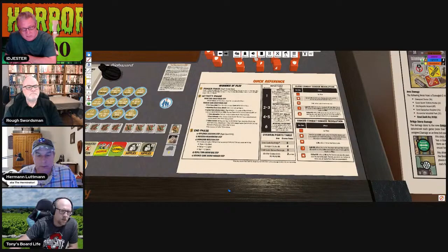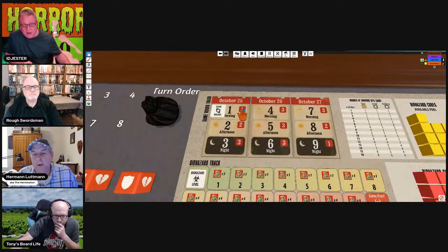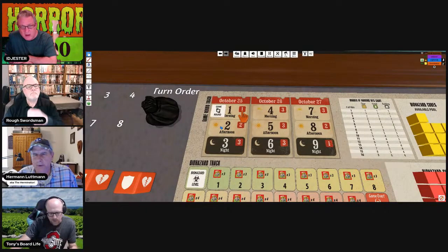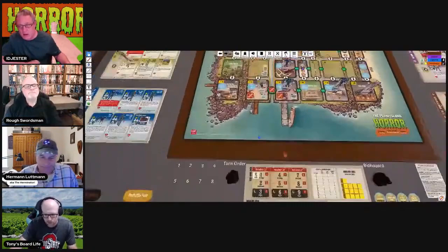So we start off on October 25th, the morning. This little red box here tells you how many actions each of our factions gets. Right now we start with one because everybody's in shock because they're recovering from the storm. And now they've got a report from Zeke's Wine and Spirits that there's some kind of monsters roaming around. So we're in a little bit of shock. We're not sure what to do.